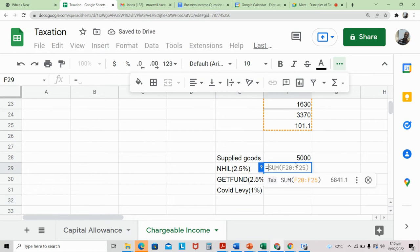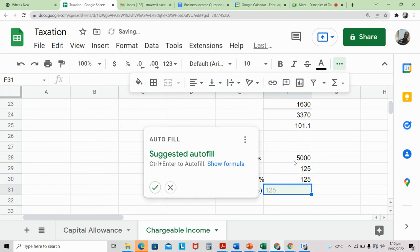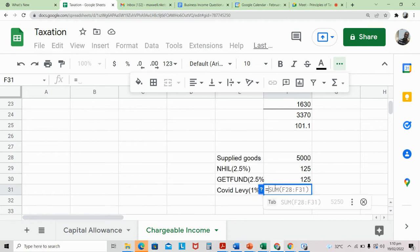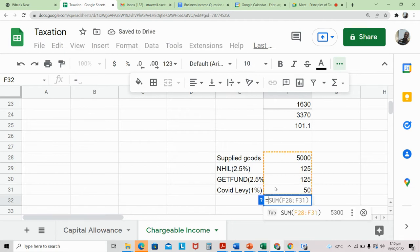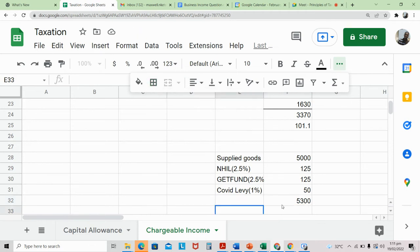So this is 2.5% times 5,000, 2.5% times 5,000, and the COVID levy is 1% times 5,000. Then you add all of them together before you charge your VAT. You see, VAT is 12.5%.